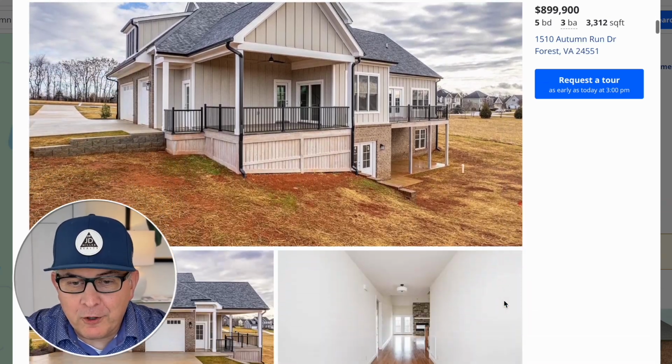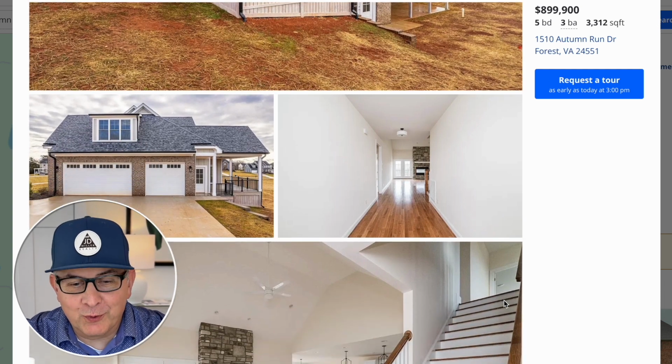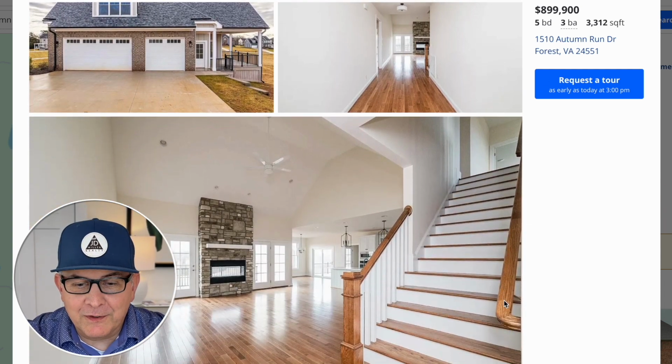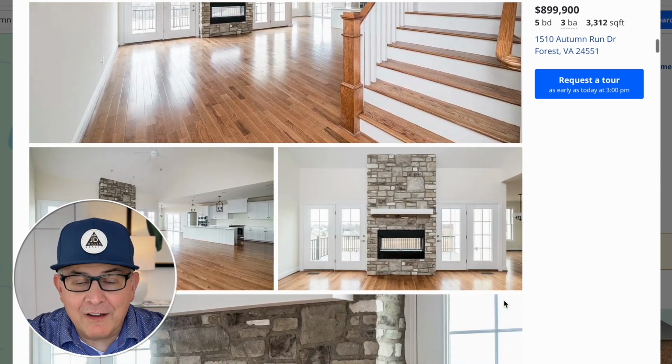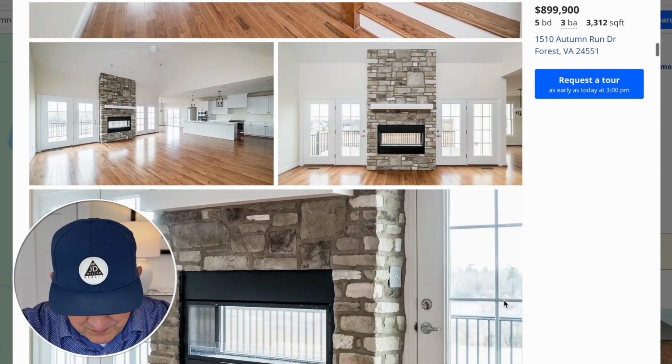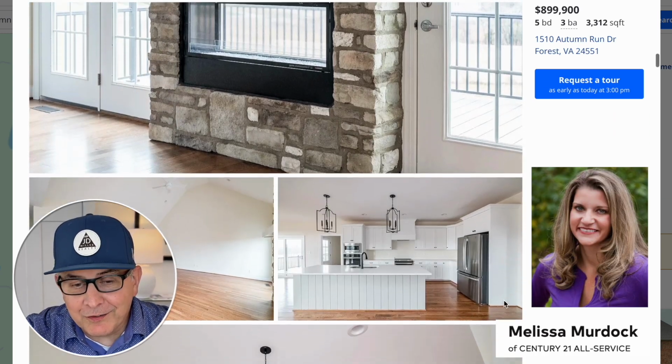5-bed, 3-bath, 3,300 square feet, walkout basement, 3-car garage, hardwood floors. You got the fireplace visible from the living room and from the one porch. There are 2 different porches here. I've been in this house. This house is listed by Melissa Murdoch of Century 21. I have been in this house and it is beautiful.